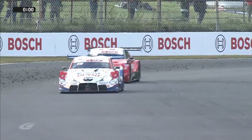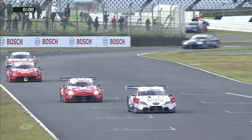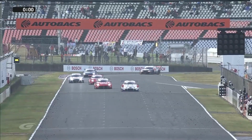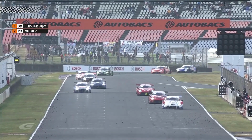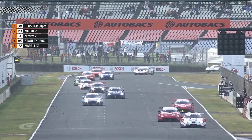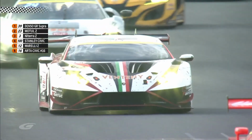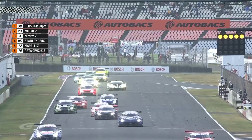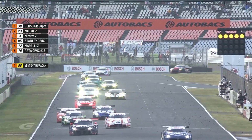A long, unlucky streak. 4 years of waiting, and it's going to be the victory for Yuhi Sekiguchi and Yuichi Nakayama. The Denso SARD Supra finally wins again in Super GT after 3 of the maddest hours that this championship is ever going to give you. It's such an unbelievable result for the Denso SARD Supra team. There is the Ventini Lamborghini. They will take the victory in GT300. What an unbelievable race we have been given.